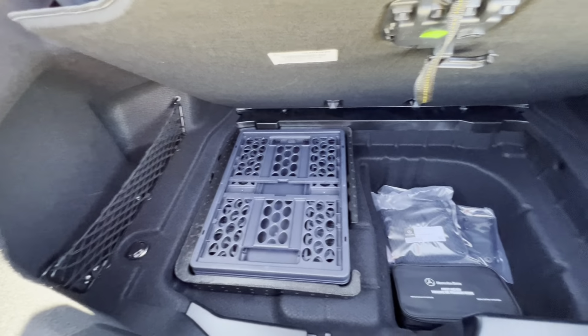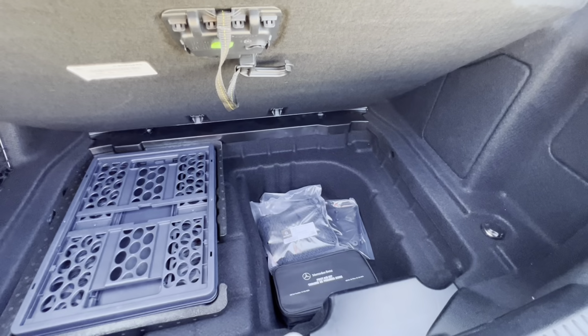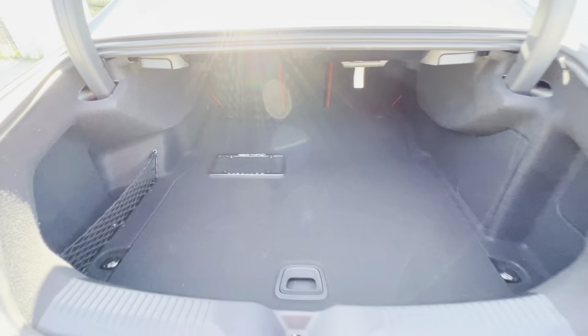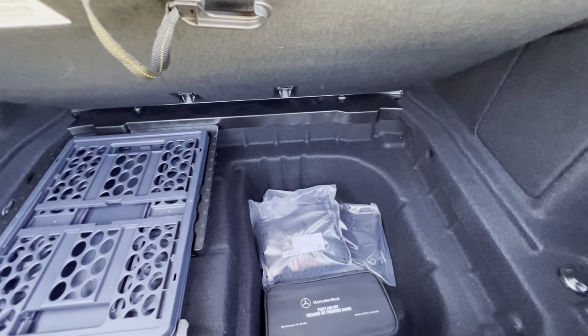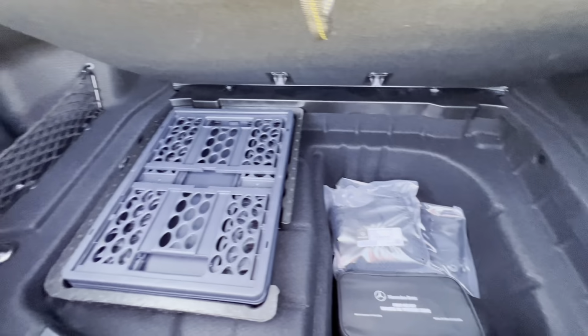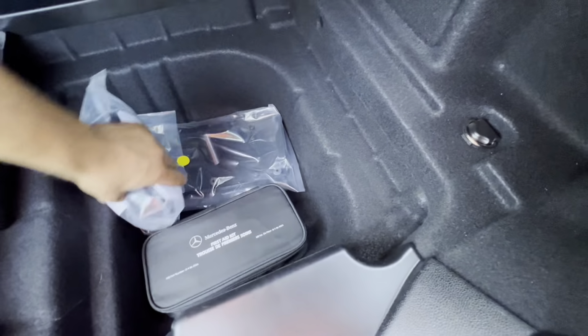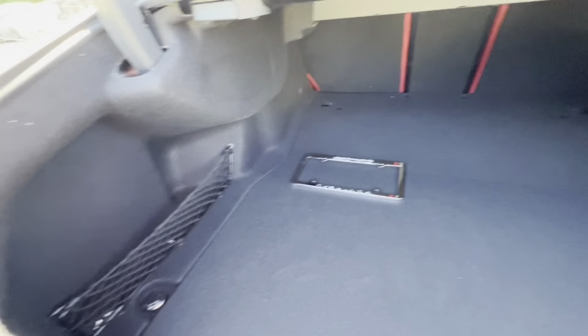And no spare tire. Unlike the GLA, which I tested yesterday, this one does not have a spare tire. They don't want you messing with the tires if you're stuck because of a flat. You have to wait for a towing. There is not even any repair kit to inflate your tires. So they really just wanted you to wait on the side of the road.